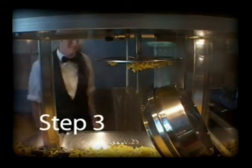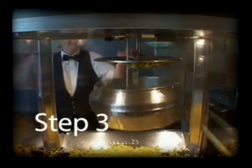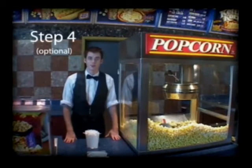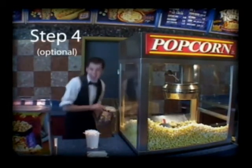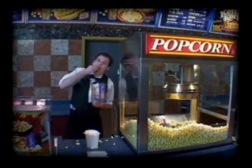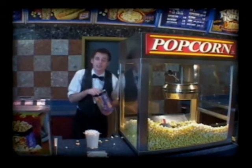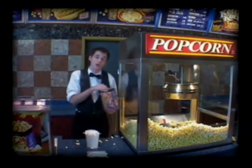And now you've gone through all the steps to make a delicious batch of popcorn. Wait a minute, mister. You forgot step 4. Step 4? Eating the popcorn! Yeah! You can't eat popcorn on the job. Well, you sure know your way around that Cretor's machine. It was easy. It would take a real moron to goof this up.